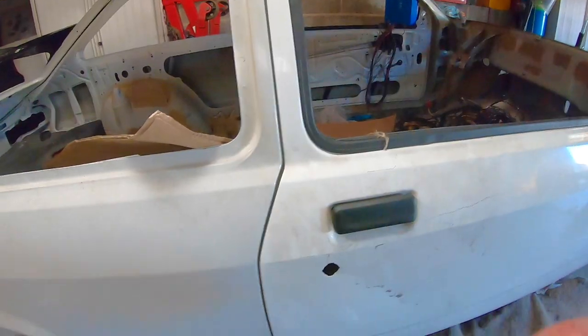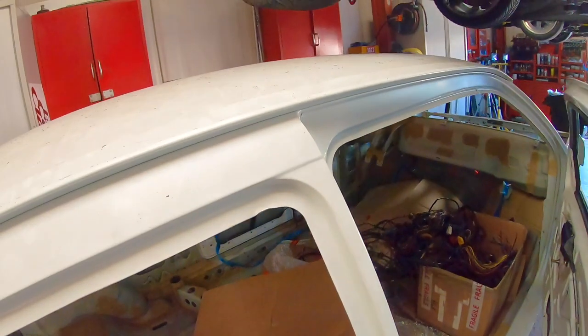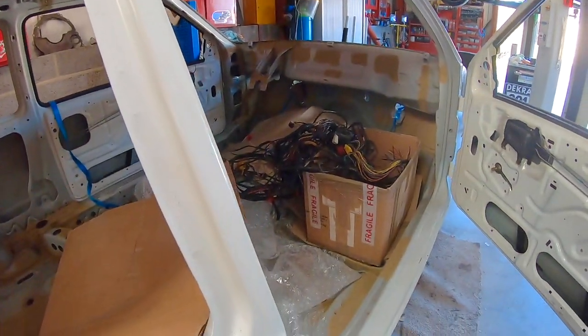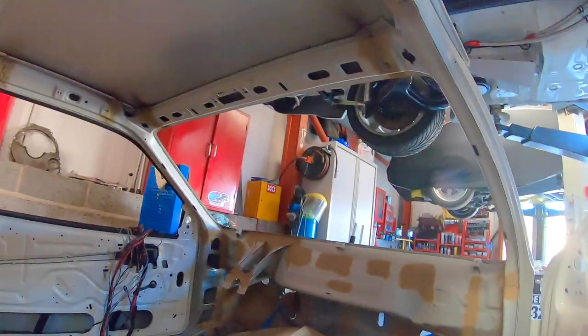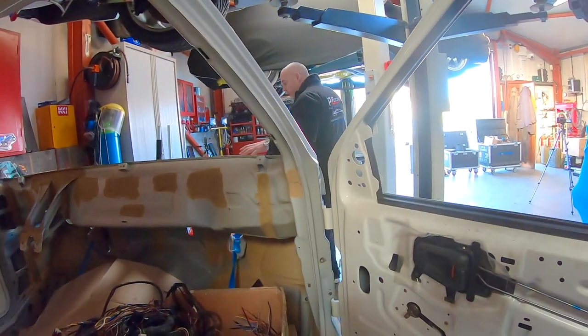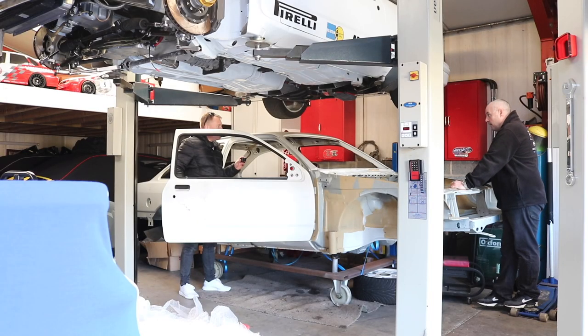This is in amazing condition as well. Can I open the door? Yeah. Obviously non-sunroof. It's a motorsport shell, so non-sunroof. Because all Cosworths did have sunroofs, so this is... No, they didn't. Did they not? No, in Europe you could buy a Cosworth without a sunroof.